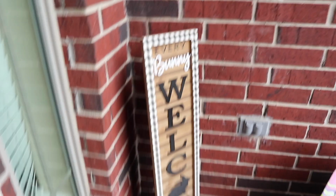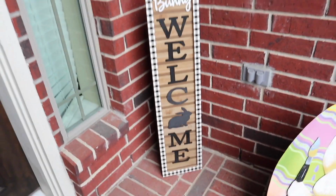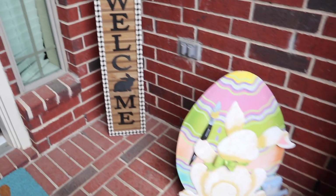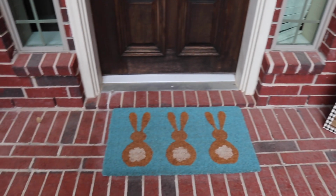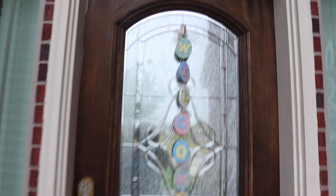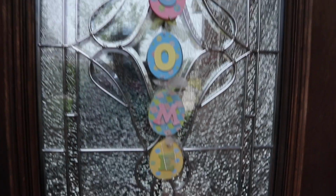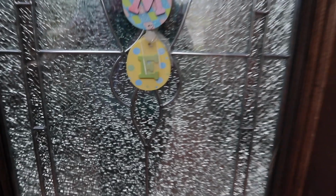So this here J, I believe my sister got it last year on clearance at Kirkland's. And then I got this bunny welcome sign, which doesn't really match because it's checkered, or what do you call that, buffalo check. But I got that last year at Walmart. I also got the rug from Walmart. And then this welcome sign, I've had it for years. I've probably had it for a good 10 years, and I've got that from Michael's. So that's just all the decor I've set up outside, and now let's go inside.